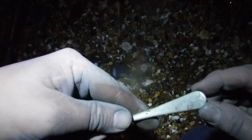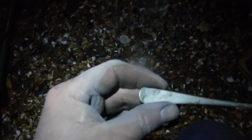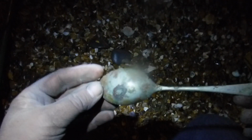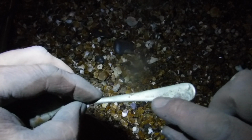Well, I just dug out a spoon. It's very old. It's got some markings on it. I'll see what it says. Probably made in Japan or something, but that looks too old to be a recent drop. I'll take that home with me, see what Andy reckons. I'll try and read that a bit later. It's got some writing there, or markings.